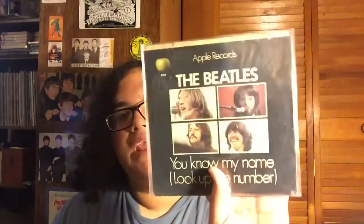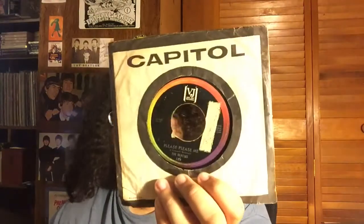All You Need Is Love and Baby You're a Rich Man. You see the sleeve is very crinkled. Let It Be with You Know My Name, Look Up the Number. Please Please Me, back with From Me to You. It has a sticker on the label right here. These 45s were cheap, so I grabbed them. And Scott McKenzie, San Francisco, Be Sure to Wear Flowers in Your Hair.